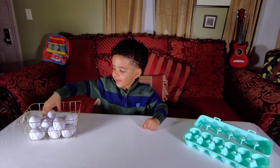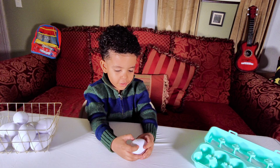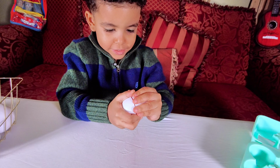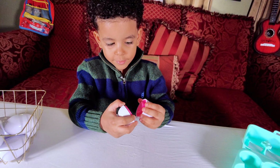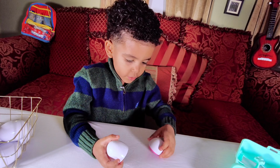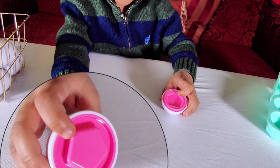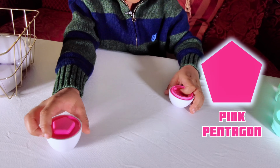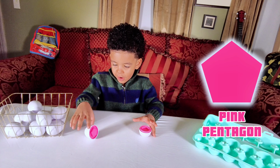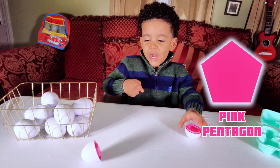Alright, pick one egg. Let's see what's going on. Shake it, shake it. Let's see what's inside. I see something pink. What is that? A pentagon. Show it to me. Yes, we have a pink pentagon inside the egg. Whoa, it's spinning around.